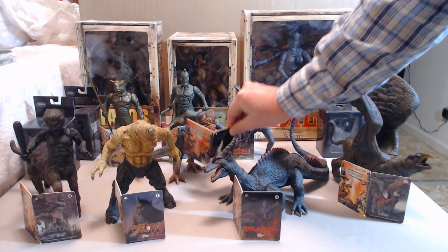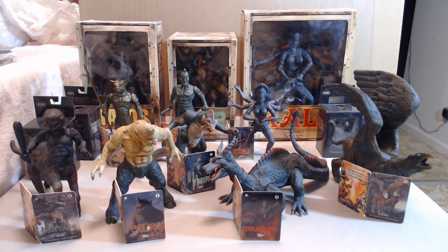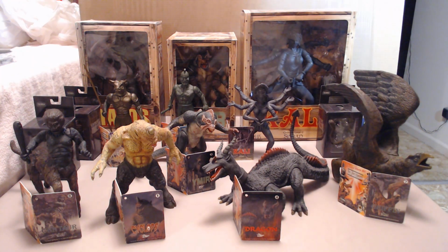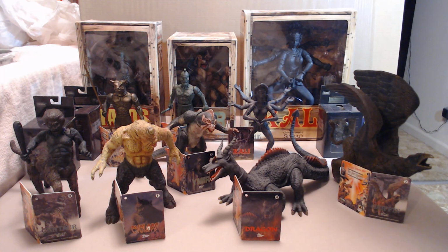And these are made of vinyl, soft vinyl. So they're not going to break, or, you know, if you drop them, they're not going to mess up. Pretty resilient. Let's see which one number 4 is.